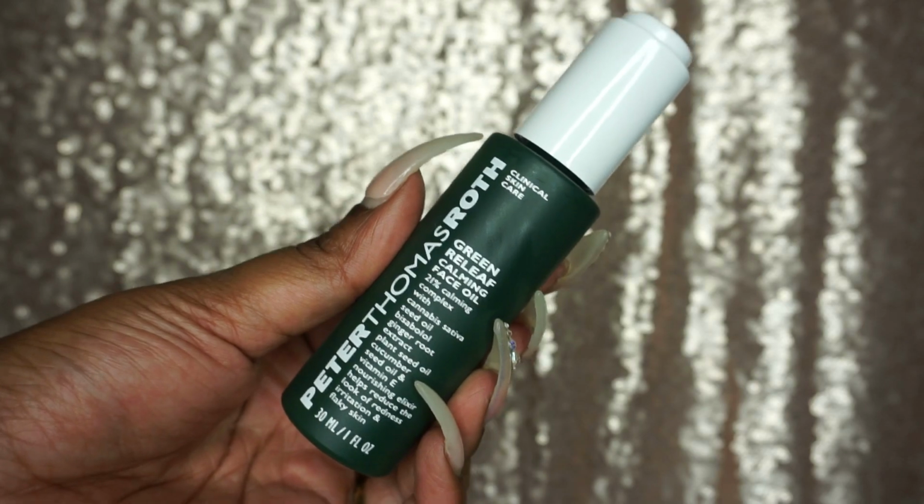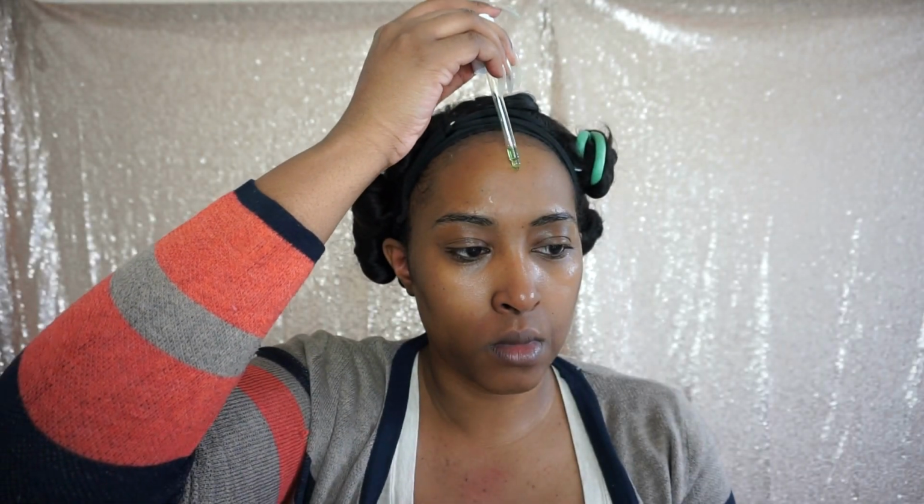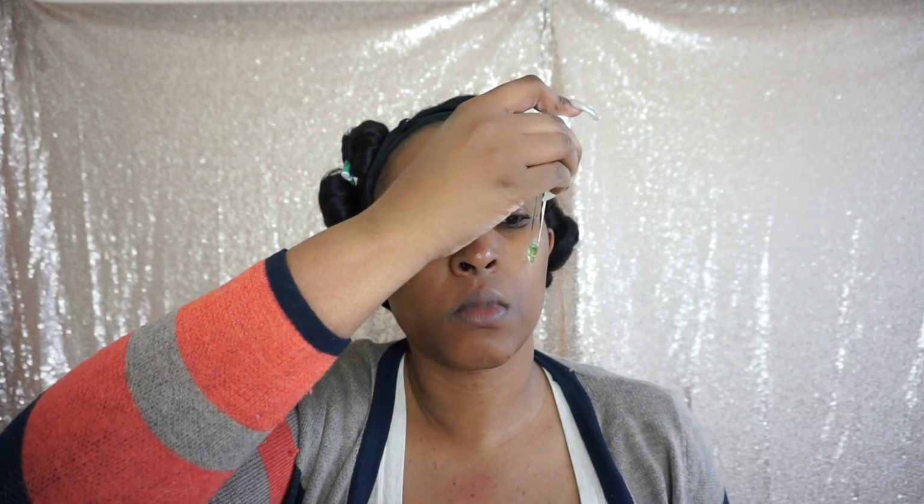So the next product that I am using is this Peter Thomas Roth Green Relief Calming Face Oil. And it has cannabis sativa in it, you guys. I'm absolutely loving this face oil. It doesn't leave my face too greasy or oily. It just soaks right up into my skin. I know this can be a bit pricey, but it's definitely worth the price. I really love this facial oil.